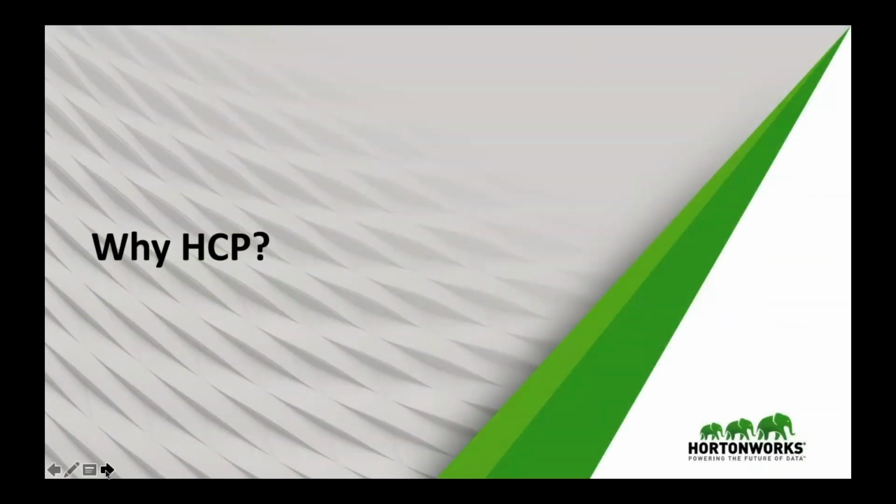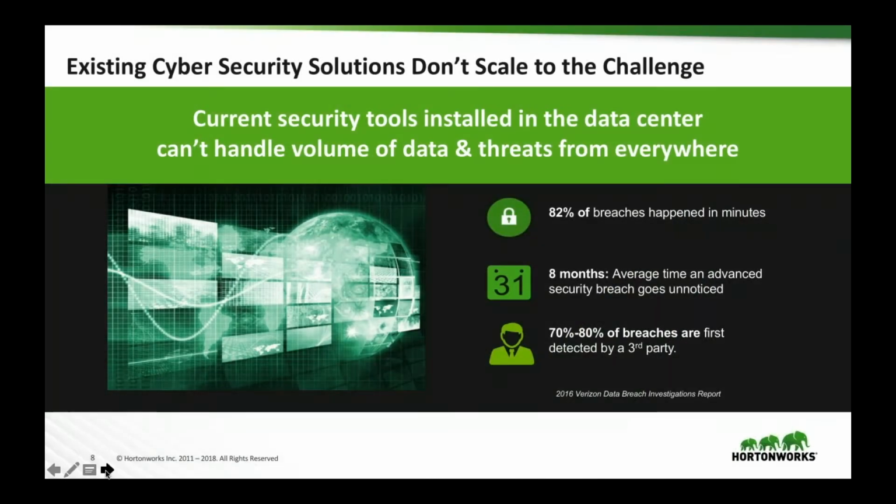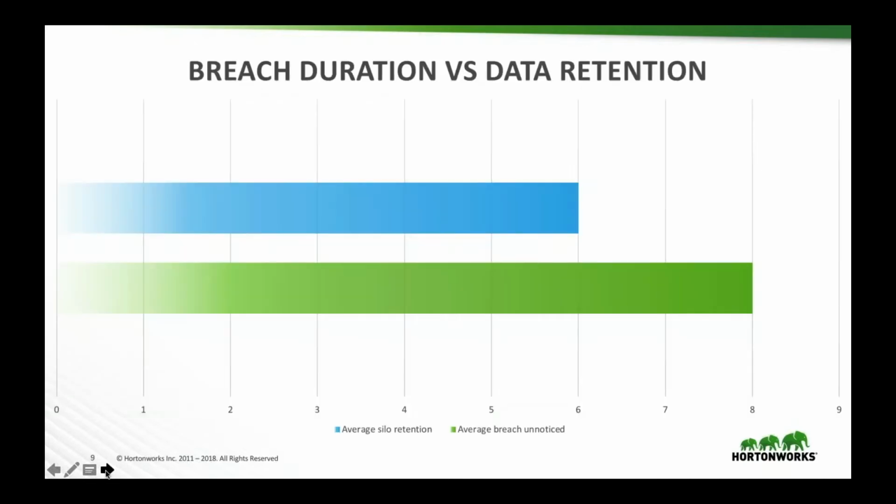So getting into some of the reasons why somebody would want to use HCP and the advantages of running on a big data platform. One of the big challenges that we see across the board is that a lot of the existing current solutions just are not capable of scaling to the amount of data that you need to be able to preserve in order to understand the impact of breaches that have occurred on your network. And so, I have a slide here in a bit that talks about the average time for a breach to be identified on your network versus the average data retention for a lot of organizations.